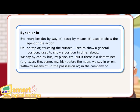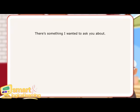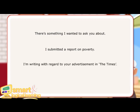Let us look at a few sentences. There's something I wanted to ask you about. I submitted a report on poverty. I'm writing with regard to your advertisement in the Times. The book was translated by a well-known author.